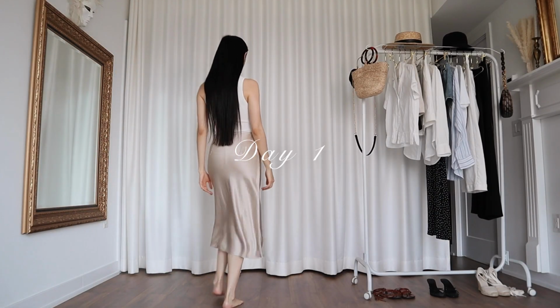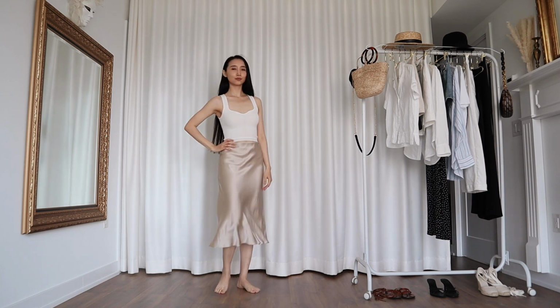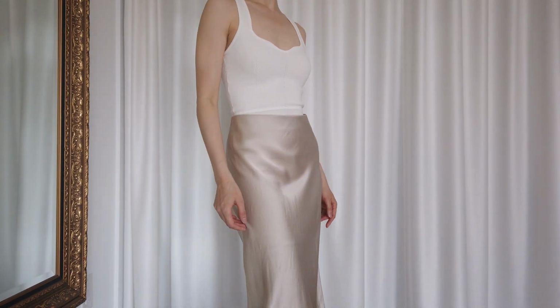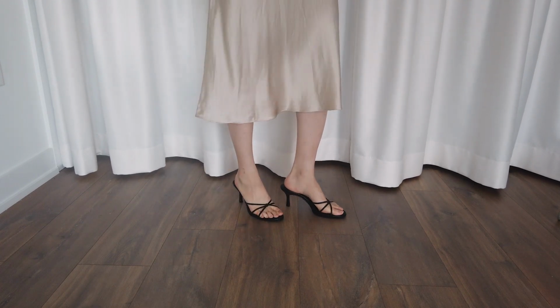Day 1, I just arrived at my resort. I started off the trip with my new favorite white knit tank top and a beige silk slip skirt, cause summer knit is bougie and silk is bougie. I'm pairing this with my black heeled sandals. I just got off my flight, so I needed something that I could slip on and off easily.